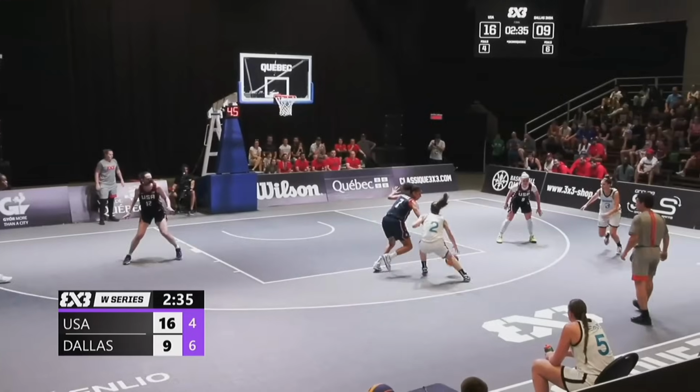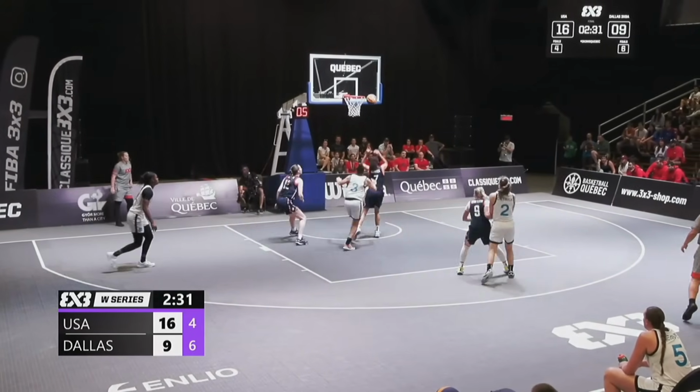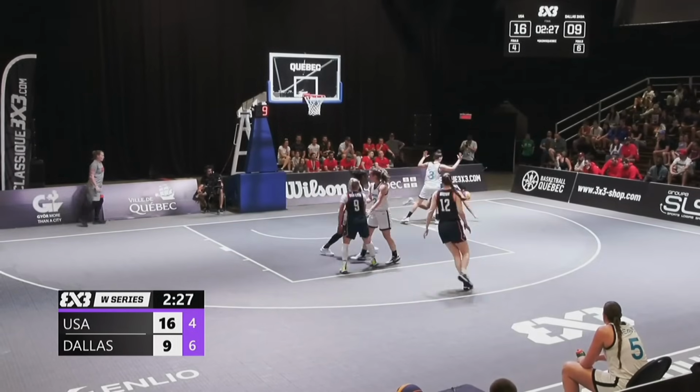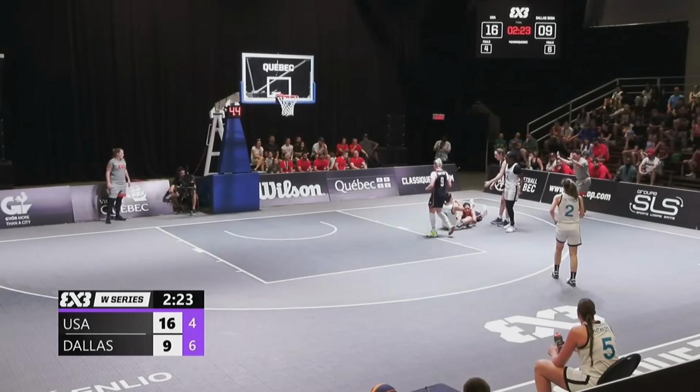Dietrich one-on-one against Burdick. Good hands by Burdick. 1 second remaining on the shot clock. Zimmerman had to put it up. Burdick comes up with the rebound, trying to clear it. In some trouble, and there's a jump ball.